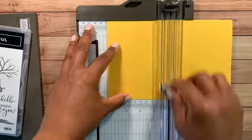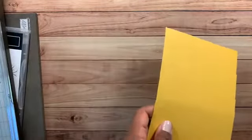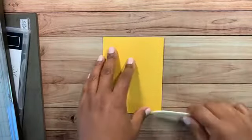Of course, you could just fold your card in half if you wanted to. I like to score it. It just makes the crease look so much better and a lot easier. All right, and then if I had my bone folder here, there we go.